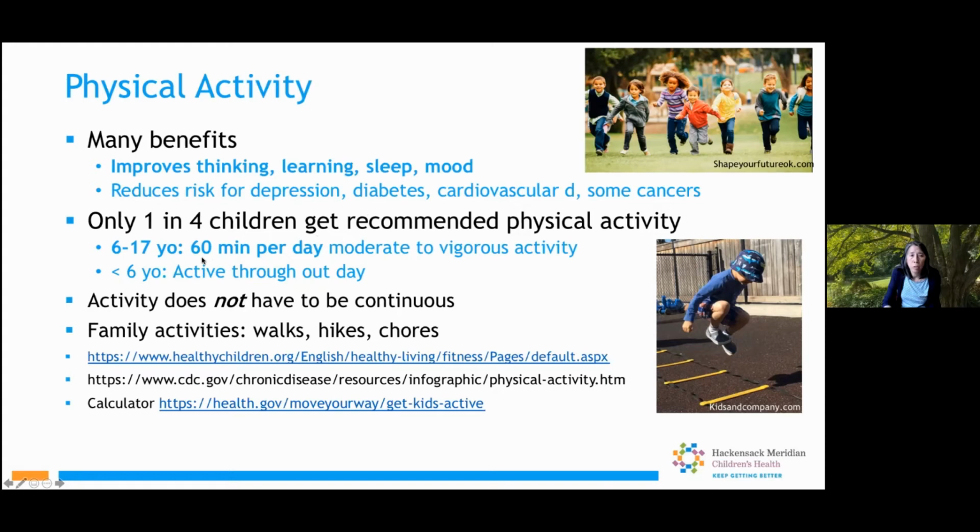And that recommendation is 60 minutes per day of moderate to vigorous activity for 6 to 17-year-olds. Under 6, they should just be active throughout the day. And just keep in mind that activity doesn't have to be continuous, meaning you don't have to do a straight 60 minutes. You could have your child play for 5 to 10 minutes outside.